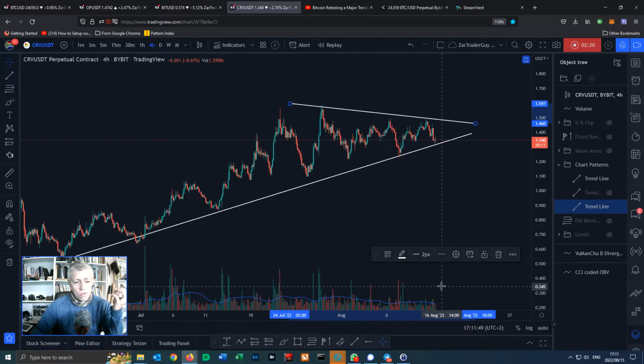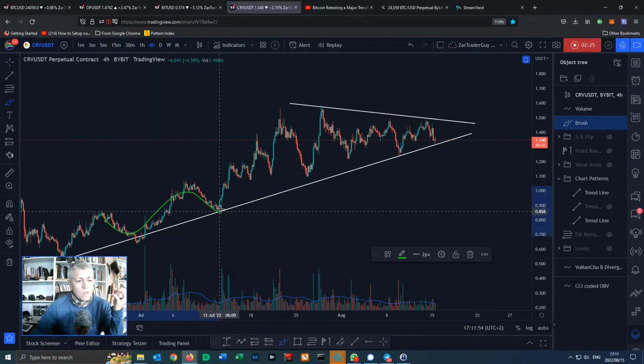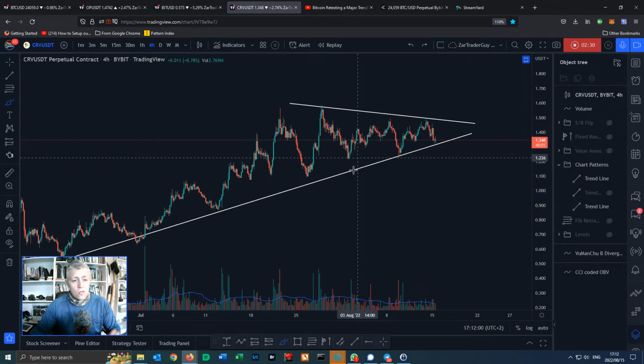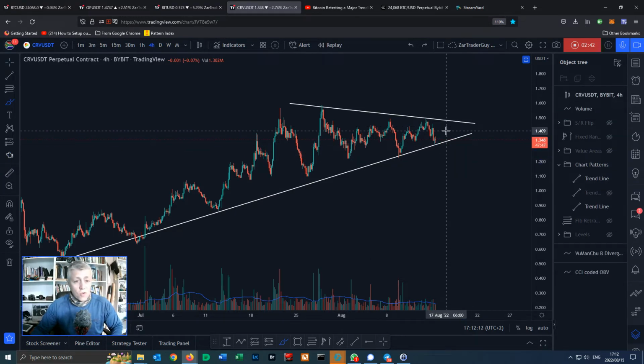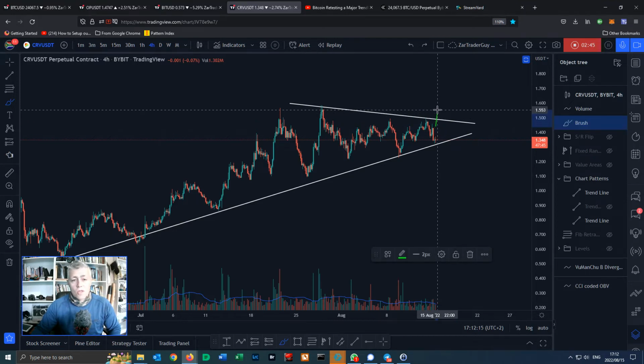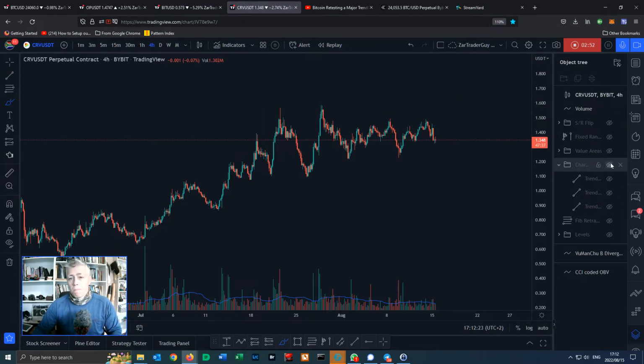Obviously, the best thing to do is when you get to the bottom of the channel, you can see here, we've been respecting the bottom of, not the channel, rather the trend line. And it's better to long at the bottom of the trend line and to short at the top of the trend line. But if you see price getting to this trend line and going right through and retesting as resistance, then obviously don't take the long. And the converse is true if you get right to the top of the trend line and it breaks through and tests as support.